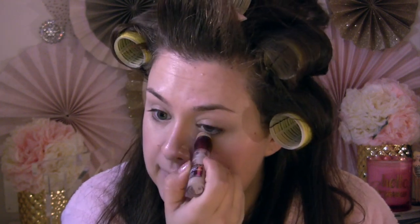So this one I'm using is the Maybelline Instant Age Rewind. This is in shade Light, and this is for the under eye, and it's amazing. Dab a little in a nice V, like so.